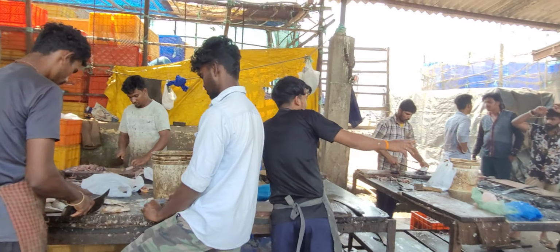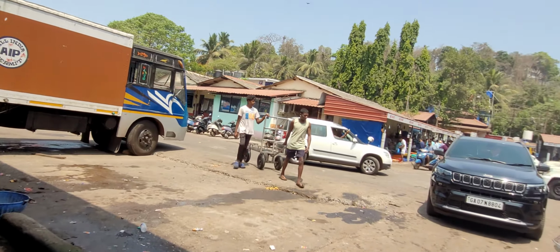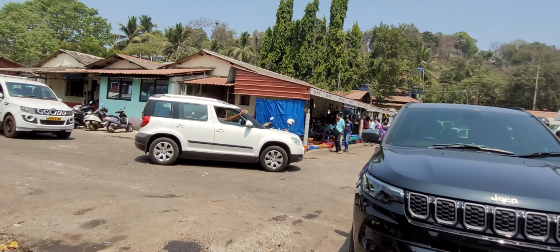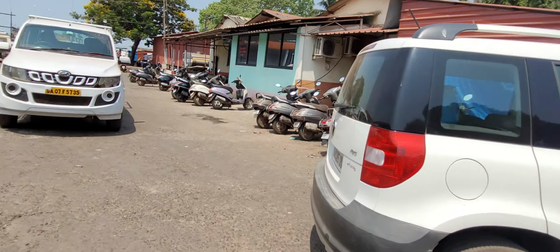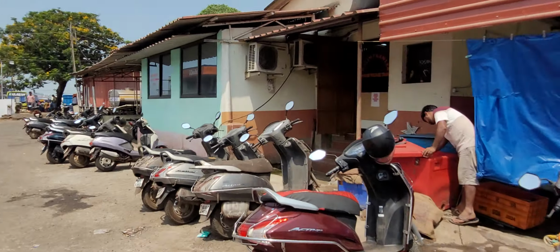Section is here, cutting and cleaning, and let us go and check what is on the other side. I think these are the same. So this is the jetty. We'll take a look at the jetty also.